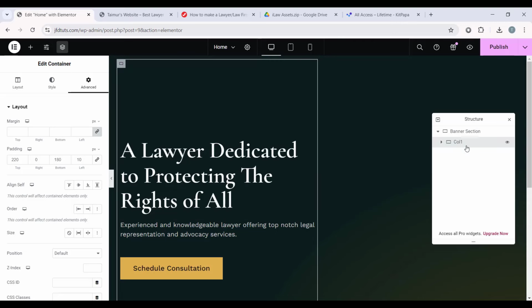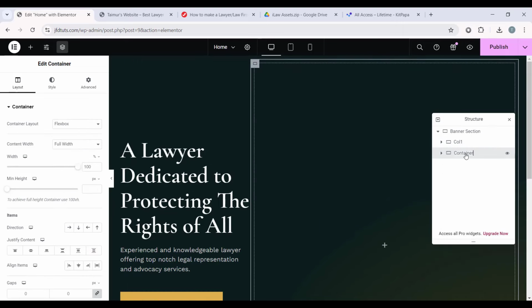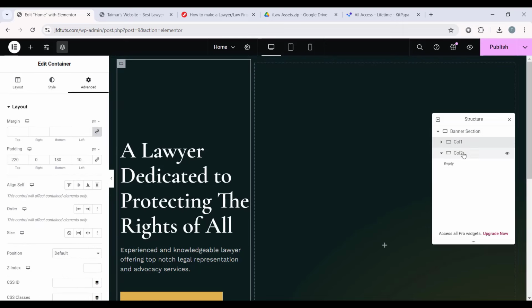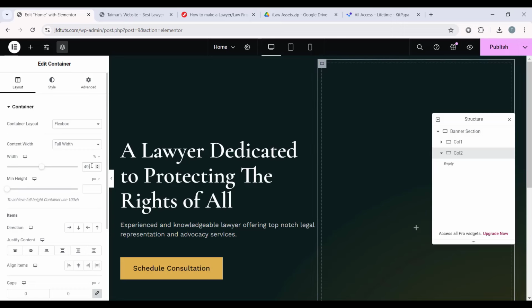So what I'm going to do is add another container on the right side. Another way to add a container is to right click on this container and click on this add new container, and it will add a container right after this. So let's rename this container call 2. Alright, so this call 1 is for the left side and call 2 is for the right side. Now let's make the call 2 width 49.666, and it will be like this size.